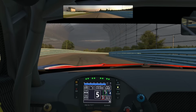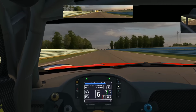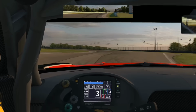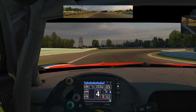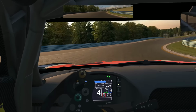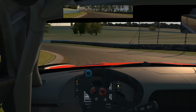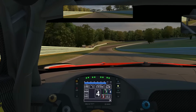And one thing I've noticed driving around in other cars and other tracks is they've added more track detail, like more lines and just different things around the track that they didn't even talk about. Everything with DX11 looks so much nicer.